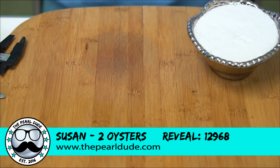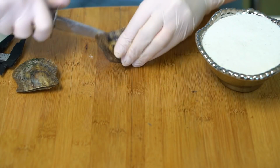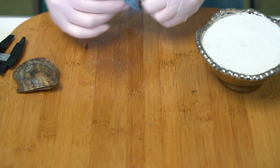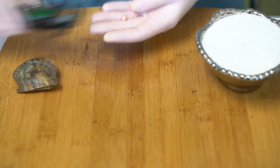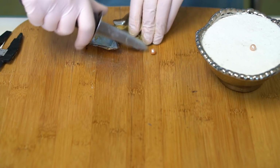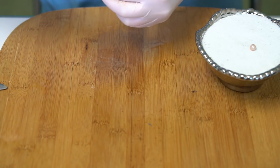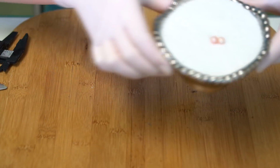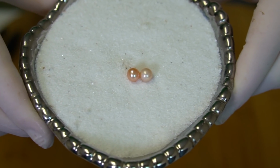Next reveal is for Susan. Reveal 968. We are opening two oysters. First is pink, really light pink. .7. And a beautiful pinky peach, nice dark color. .4. Congratulations, Susan. Those are really pretty together.